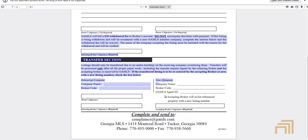One thing to point out about the bottom half of this page is, if you notice, underneath the Georgia MLS agent ID, we have a little section here with a checkbox. That checkbox says accepting broker will relist referenced property with a new list number. You're going to put a check in the checkbox if the listing is going to be re-entered.